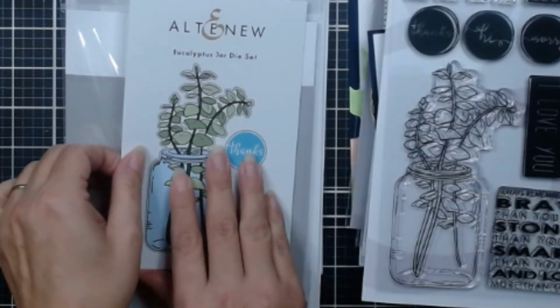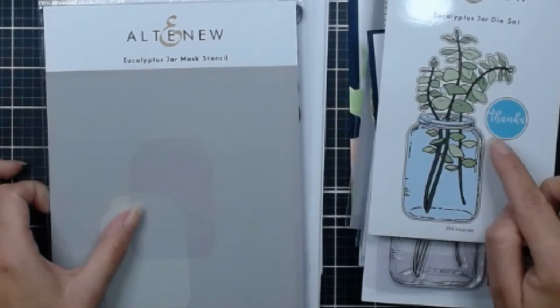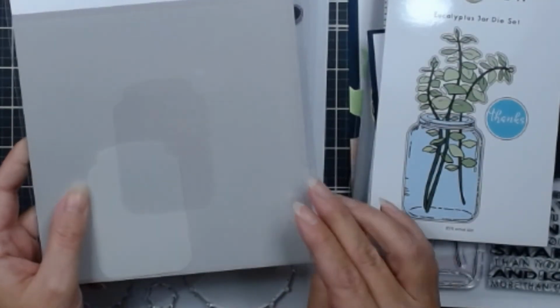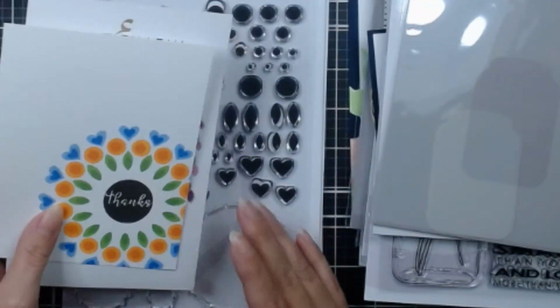So as well as the stamp set, we have the die set, which is going to cut out the eucalyptus jar as well as the circled sentiments that are in the set. And then we have the mask stencil just for the jar piece in there. This one is so cool.